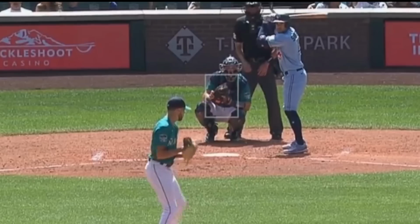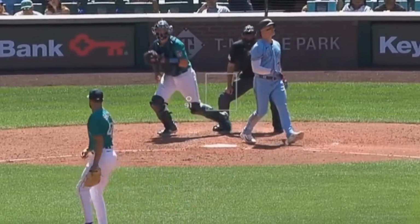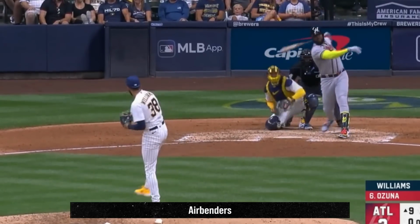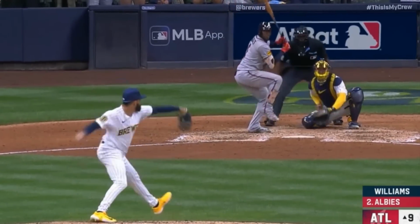Matt Brash had this 100-mile-an-hour heater and 91-mile-an-hour slider. Clay Holmes had this slider and elevated two-seamer. Devin Williams picked up 3 Ks, all on these filthy airbenders. Look at these things. One of the most unhittable changeups in baseball history.